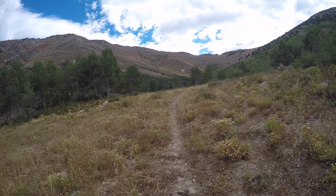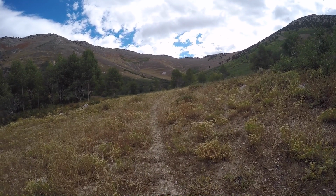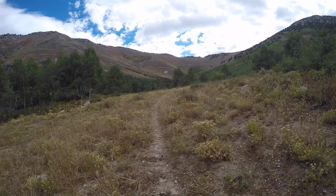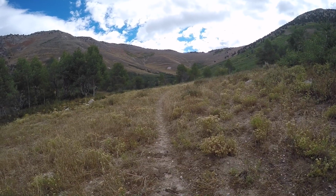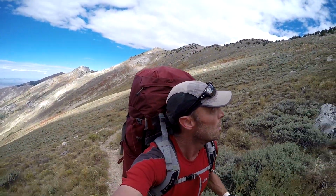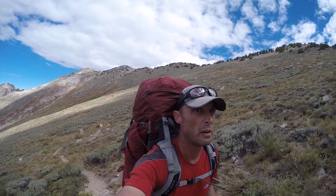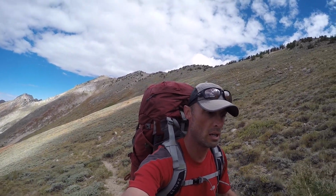So I'm thinking basically right in the middle there, not the lowest point, but off to the left of the lowest point you see there is where we're going to be crossing possibly. So I'll continue to check in. So at least to the ridge, my guess was right. We are a little bit to the left of that really low point I pointed out in the last video.